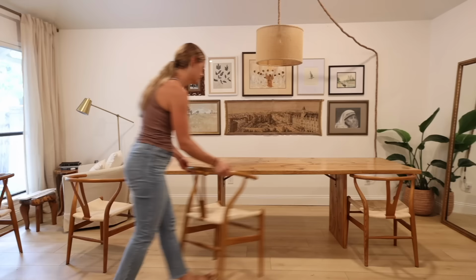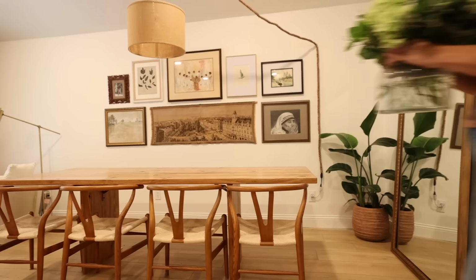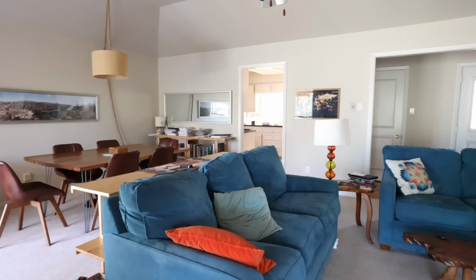You might notice that there's only 4 dining chairs in here, but there are more on the way. In the end, this dining space turned out beautiful. It's cozy and inviting, but it's simple enough that it doesn't compete with the feature wall on the other side of the room.